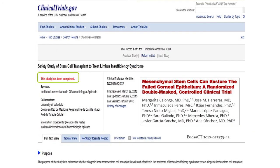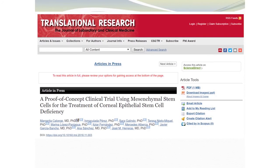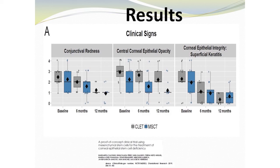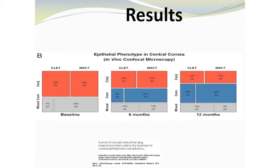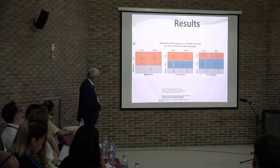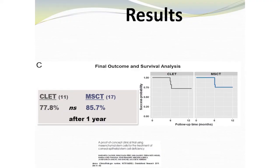Okay, and what about the patients? We did a clinical trial comparing epithelial stem cells with mesenchymal stem cells. And we found that there were no statistically significant differences regarding conjunctival redness, central epithelial opacity, and superficial keratitis. But most important was that the eyes that received mesenchymal stem cells showed a better increase in their phenotype of epithelial cells, which is shown in blue here. The general outcome and survival analysis was more or less the same for both groups.